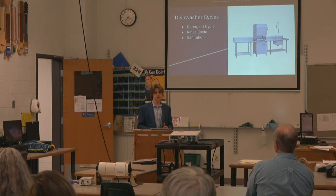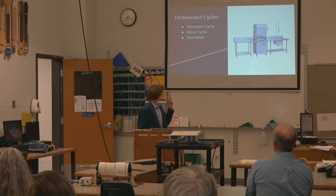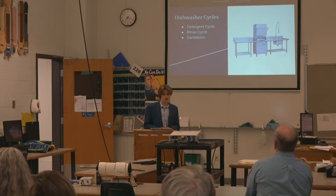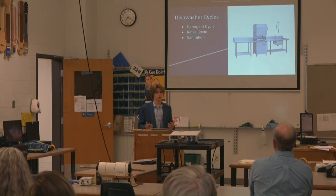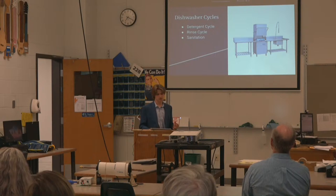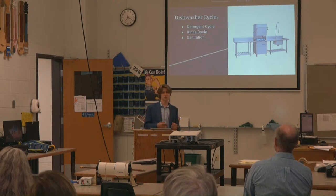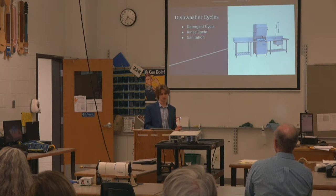So, dishwasher cycles. There are two different types of dishwasher: a hot water dishwasher and a cold water dishwasher. The cold water dishwasher has three cycles. It has a detergent cycle, where it incorporates soap and gets all the grime off the silverware first. Then the rinse cycle, which gets the soap and all the residue off afterwards, and then the sanitation cycle, which kills the bacteria that's left over on the silverware.